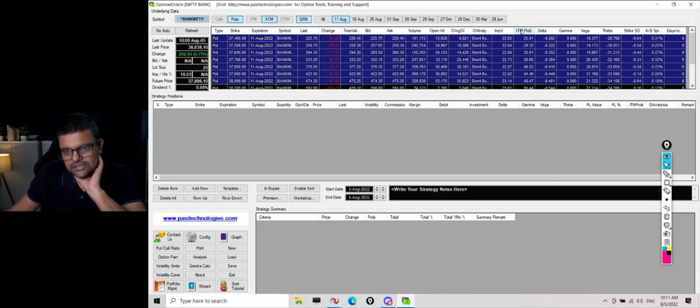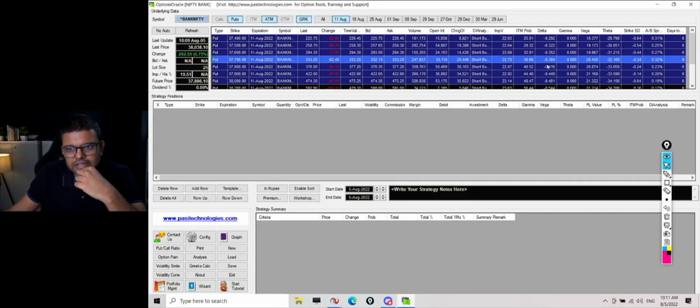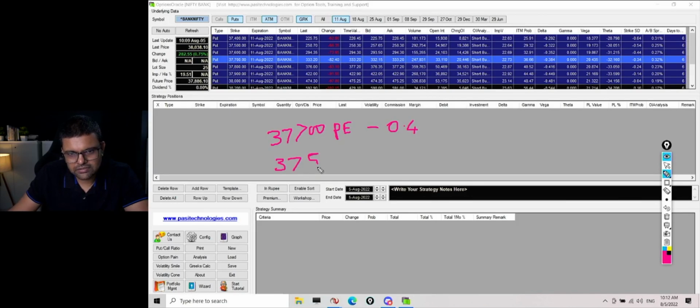I want to see the Greeks. You have to click on this GRK button here. Then you look at delta. This is 38,000 and the delta is 0.48. As you go away, this is 37,700 and the delta is 0.38. If you go 37,500, it is 0.32. So what we will do is for 37,700, we will consider it as 0.4, for the sake of simplicity. 37,700 put, the delta is negative 0.4, and 37,500 put, it is going to be negative 0.3.